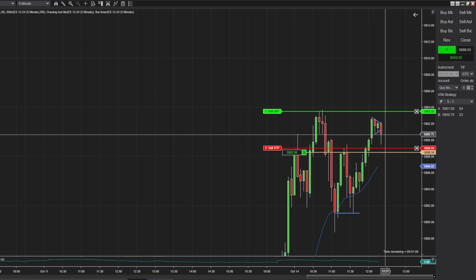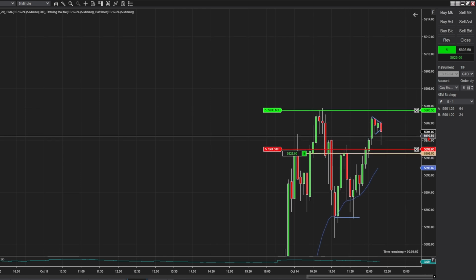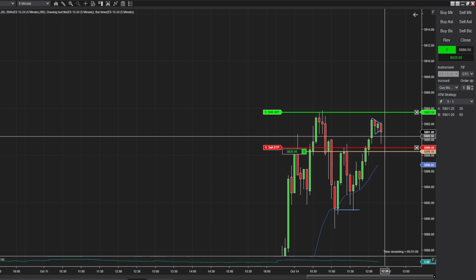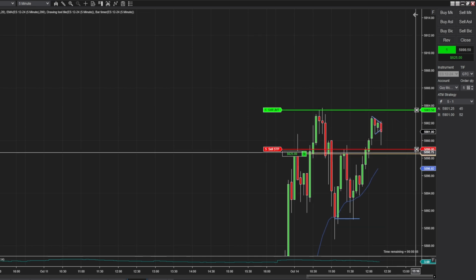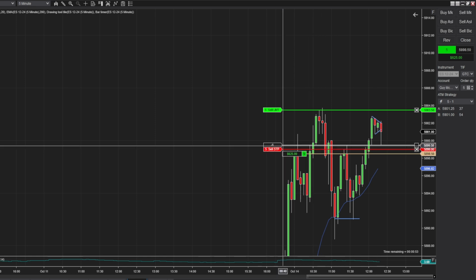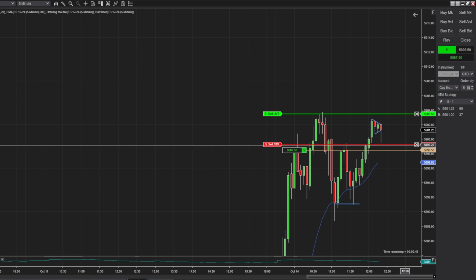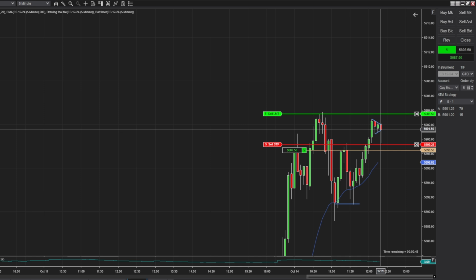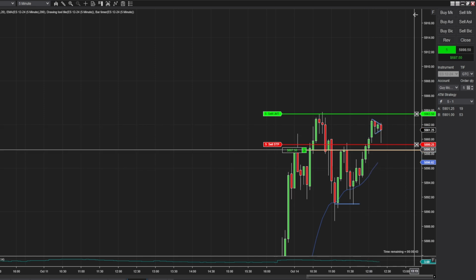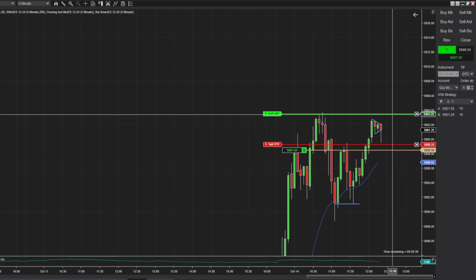If the bar closes something like this, I think it'd be reasonable to just get out at the close of that bar. But I think for me, I'm still going to try to hold on to it. I'm still looking for more buying after this. So I'll just move my stop up a little bit closer and still leave the profit target there.